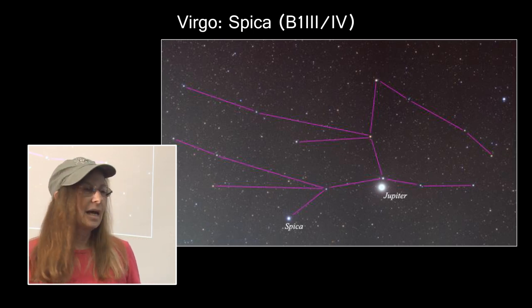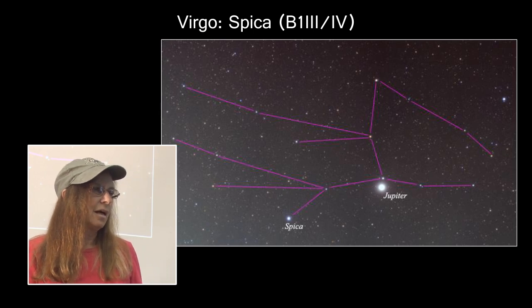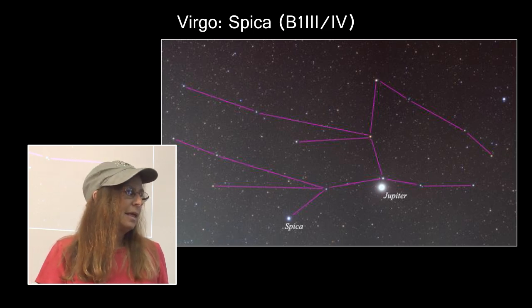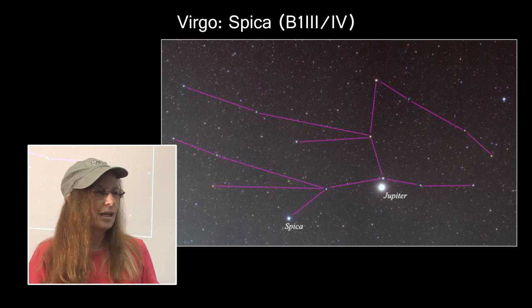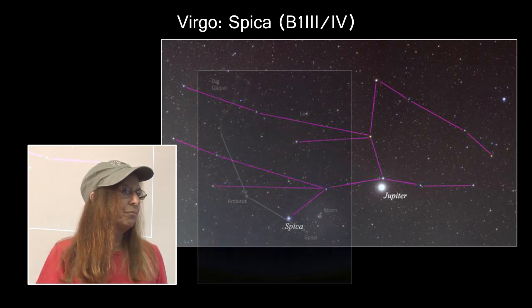Virgo has Spica for a star. Spica is a two-star system, and the two stars are close enough together that they're highly distorted in the direction of each other, gravitationally pulling each other out of the spherical shape.